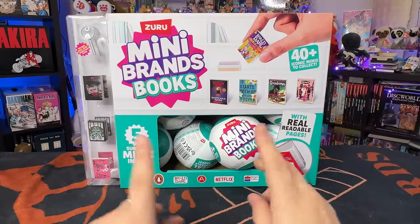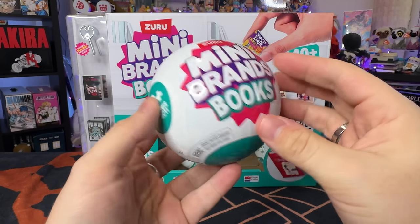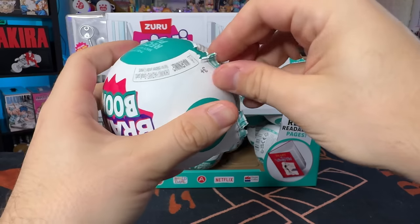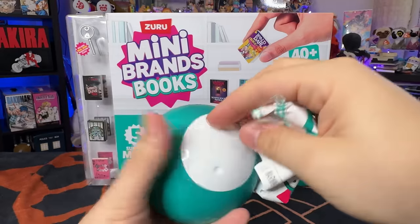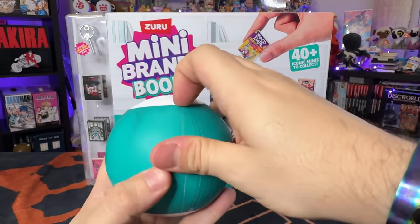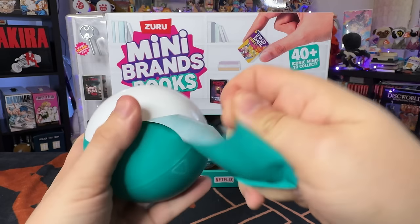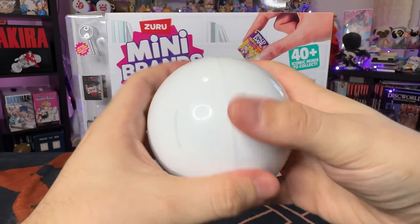We are all set up and it is time to open some books. So here is our first one. Like I said before, each of these comes with four books. There are 40 plus to collect. Wow, this first one is proving a struggle to open. Look at that. That's horrible. All right, so first wrapper comes off, then the next wrapper. These do use a lot of plastic, but we recycle it, and then we actually keep these balls. I don't know what we're going to use them for, but we're going to find something.